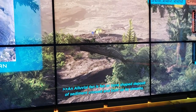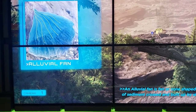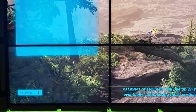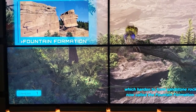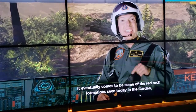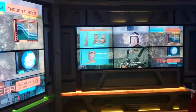An alluvial fan is a fan or cone-shaped deposit of sediment crossed and built up by streams. It's like a river delta, but on land at the base of the mountains. Layers of sediment will pile up on top, eventually compressing these particles, which harden to form sandstone rock, now called the Fountain Formation. Remember this layer. It eventually comes to be some of the red rock formations seen today in the garden, including the 3 Graces, the Siamese Twins, and Balanced Rock. But we'll get back to that later.